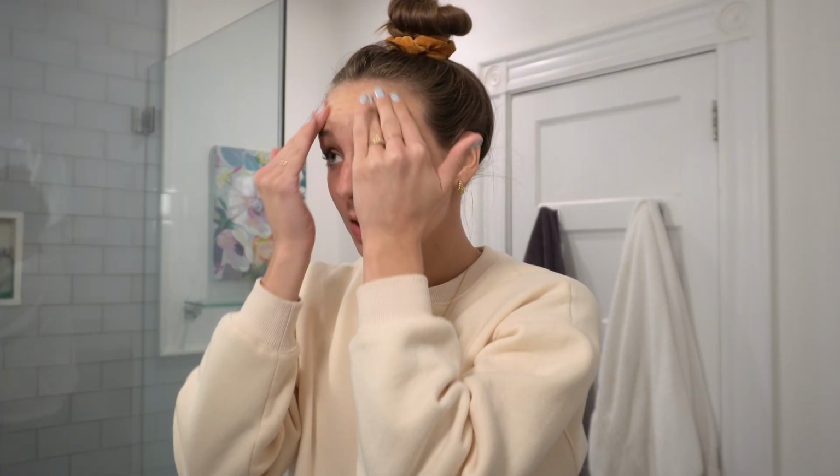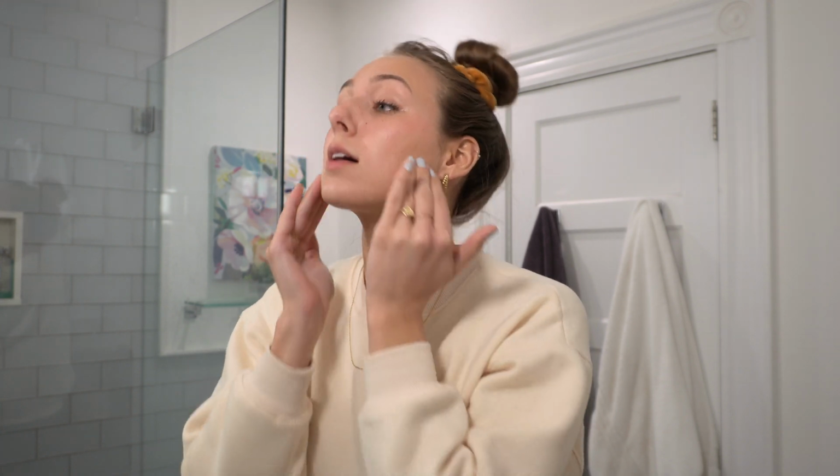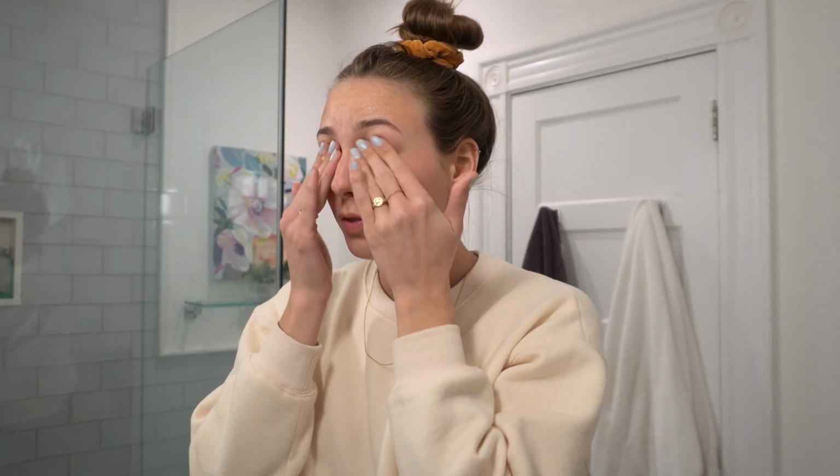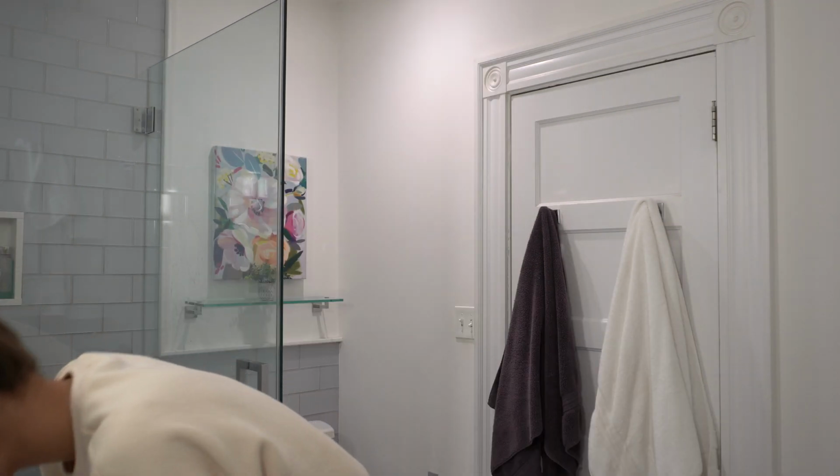Before I wash my face, I'm using a cleansing balm to get all my makeup off. It's oil-based, and oil breaks down oil, so this just helps remove oil from the day and your makeup. It feels so good to take your makeup off.